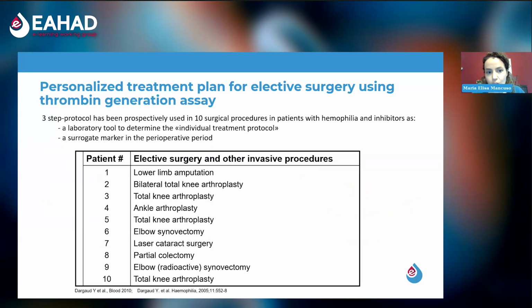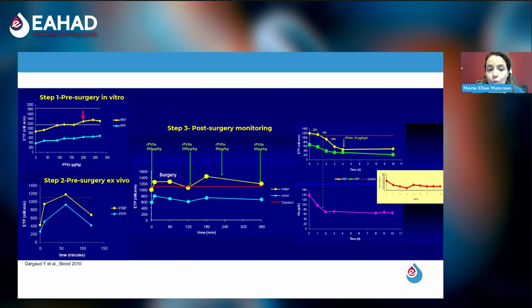Of course, there should be a personalized treatment plan for elective surgery. And is this possible? We always do that for non-inhibitor patients because we know the PK response to replacement therapy. For patients with inhibitors, this can be a little bit more complicated, but there are lab tools that may allow us to understand the response to bypassing agents.